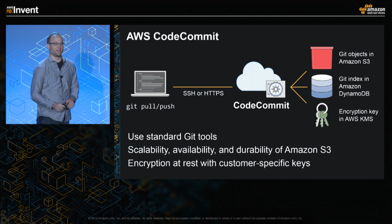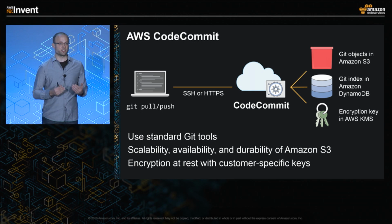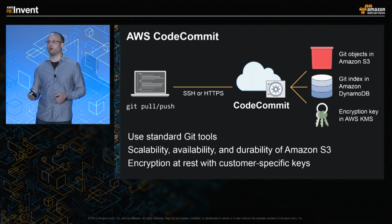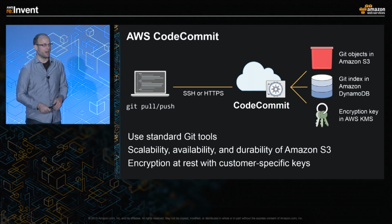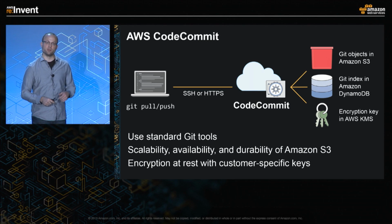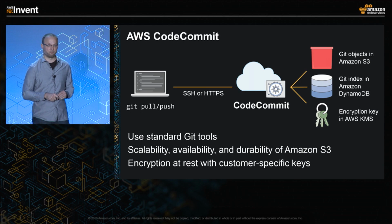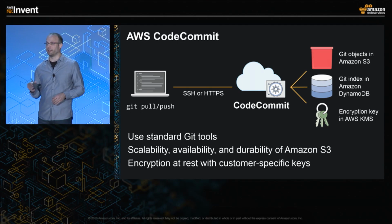The last service that I want to introduce is CodeCommit. CodeCommit is Git source control re-implemented on top of S3 storage. On the front end, it works like any other Git source control system out there. Use the same Git tools, issue the same Git commands. So there's nothing new there. But on the back end is where it's really unique.